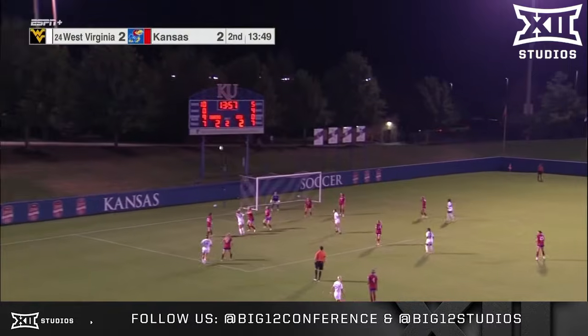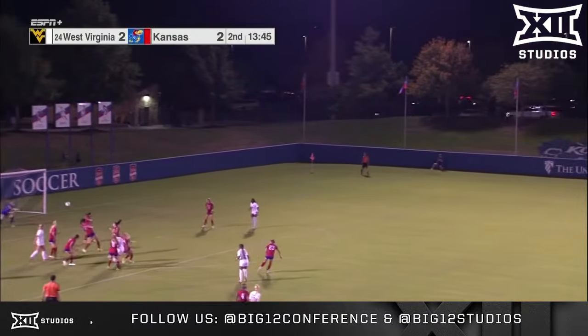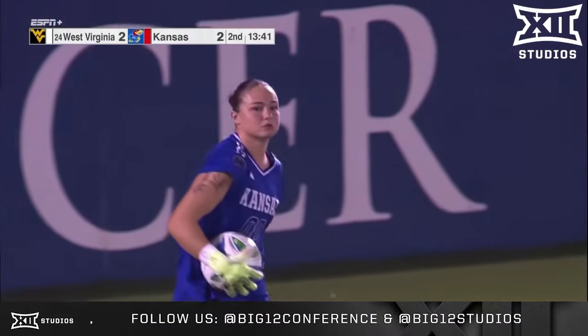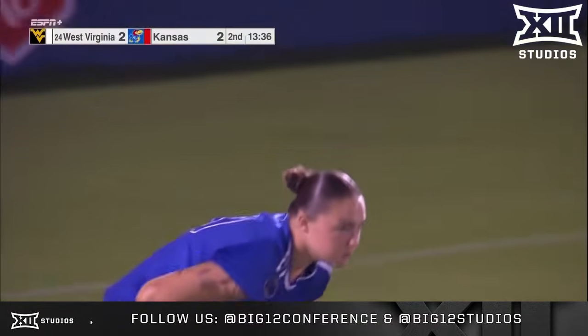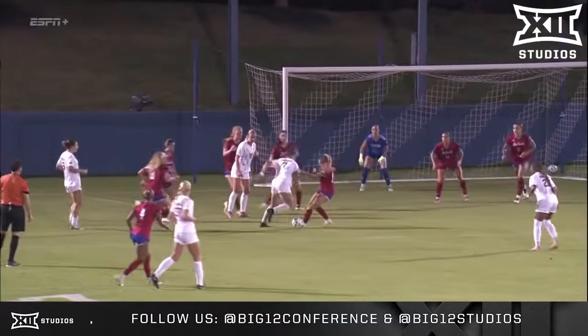A high throw into the box. Headed by Kansas. Brought down by Ray. Ray getting a touch. The shot. Sophie Daw to her left to make the save. Went airborne to get that one, and that was a pretty good strike from Ray, who had the first half goal for West Virginia. Nearly got a brace.